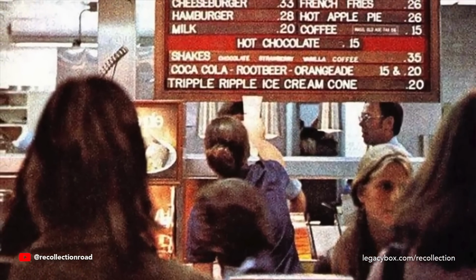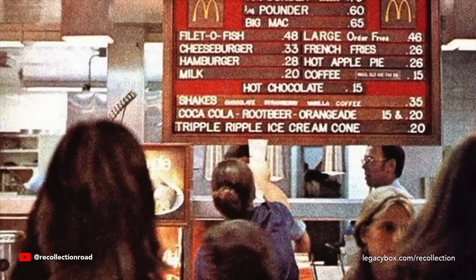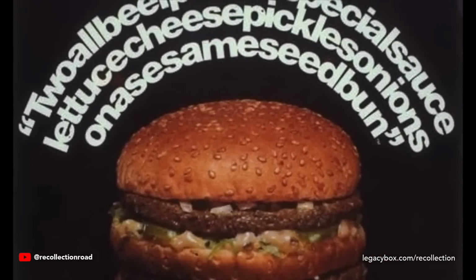The catchy tune suggested you were getting a whole lot of food for a low price, and it also became a challenge that had everyone repeating it to see if they could do it without messing up.